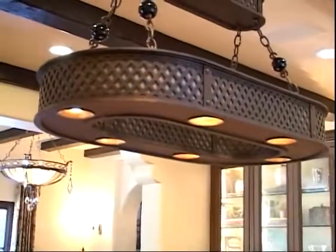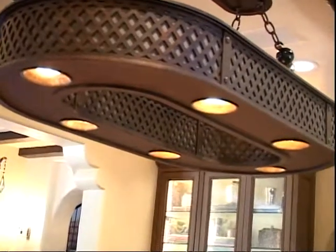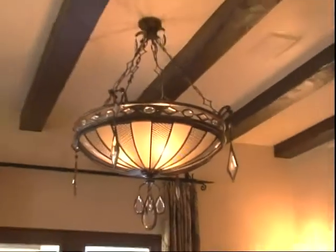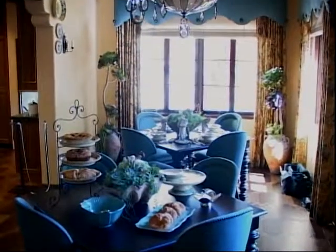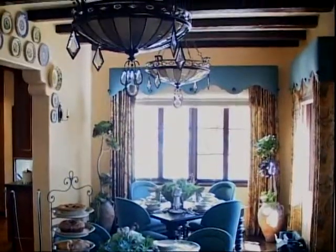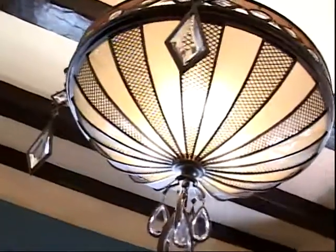We have 2 different lighting vendors in our kitchen. We have this beautiful pendant, which is inspired by Moroccan lighting. In the breakfast room, we have 2 bowl chandeliers, which have large crystals on them. This is Fine Art Lighting, a wonderful company. They do exquisite lighting, and I was thrilled to be able to show that in this year's showcase.